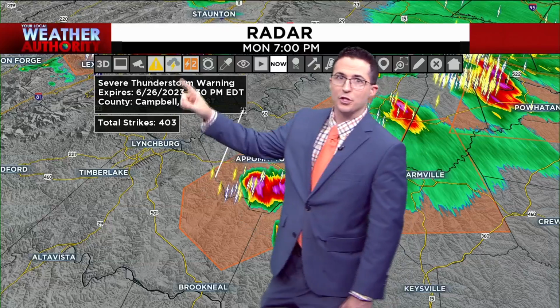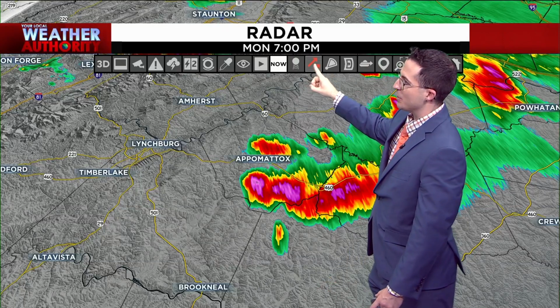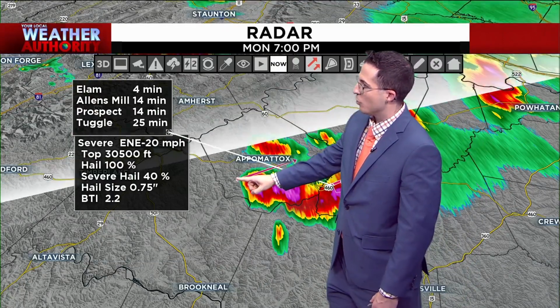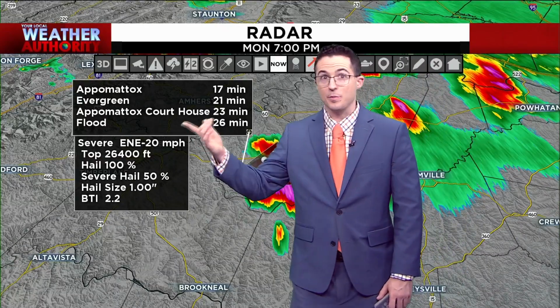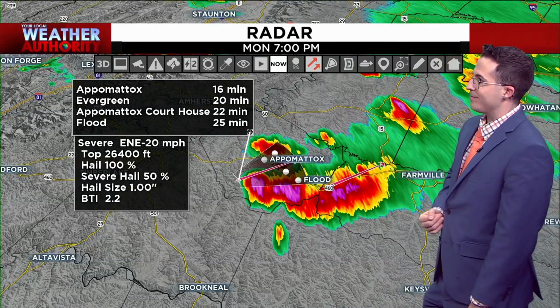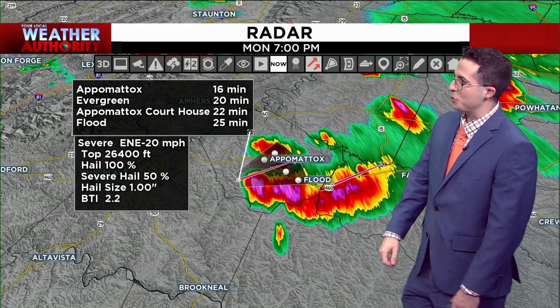So once again, what we'll do is kind of declutter the image here so we can do a deeper investigation of this storm, and we can kind of pick out this all-in-one storm report. And I'm going to pick out this one right here. It was kind of detecting another storm. So areas like Appomattox could see this within the next 15 to 20 minutes, at least the worst part of this storm. Evergreen, Appomattox Courthouse within the next 20 to 22 minutes as well.